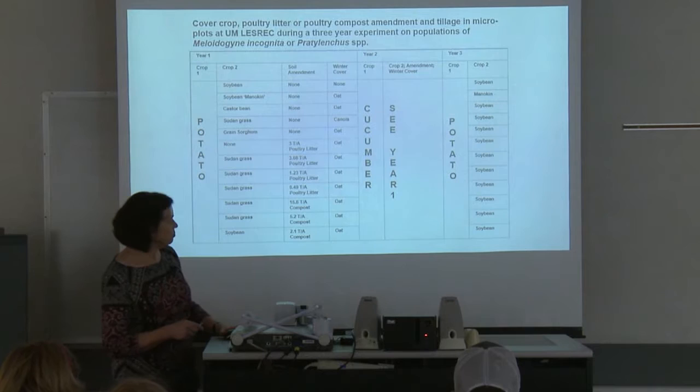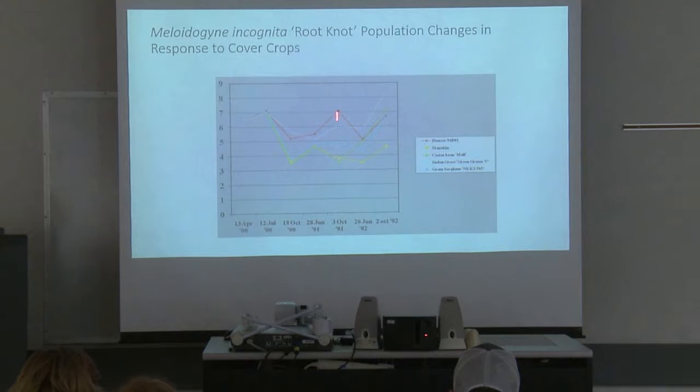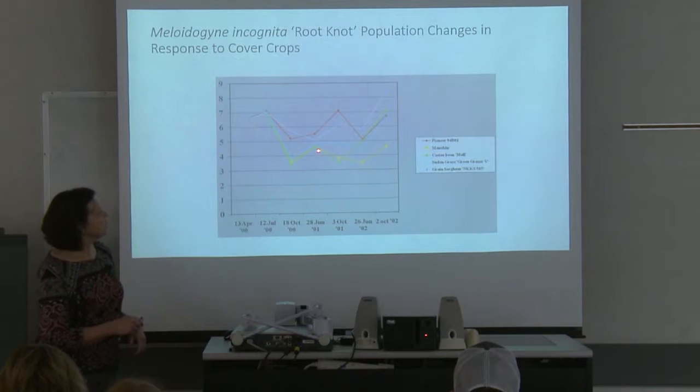All right, okay, so this is what we saw. To get your bearings here, this is a rating for the root knot nematode. And the control plot, I would say, would be this. This is the susceptible soybean, and that's this treatment right here. And you can see it's one of the higher ones. Not surprisingly, it's a good host, and the nematode levels stay high on that.